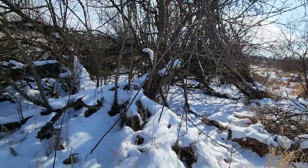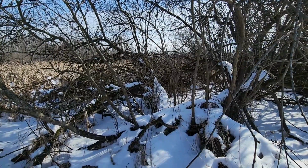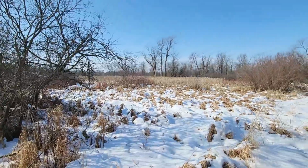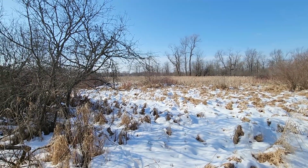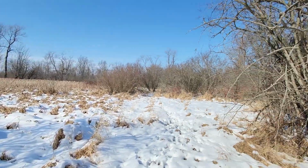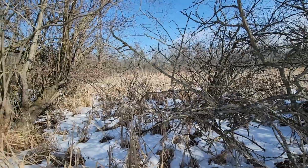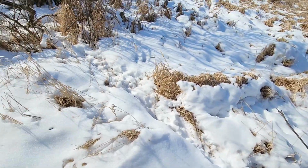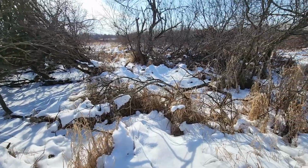Got nice cover. Throw the 3D suit on, the ghillie suit. Hop in there, and you've got tons of cover. There's trees right over there. These trees I found beds by, like all those trees over in that area. There's beds everywhere around those. But over there, honestly, there wasn't a whole lot to look at. But as I came over here, they clearly have been using this area quite a bit. So I got to remember that again for next year.